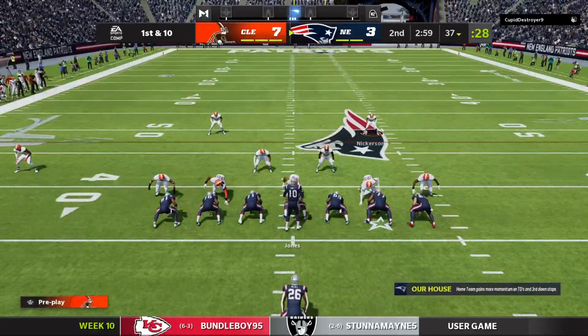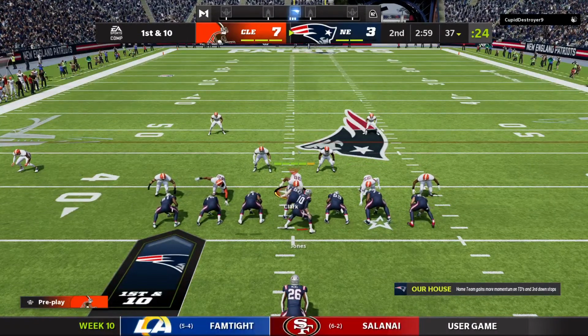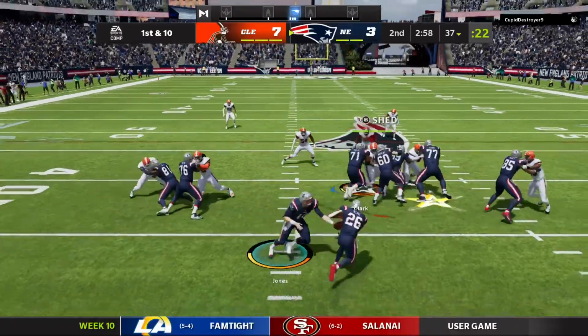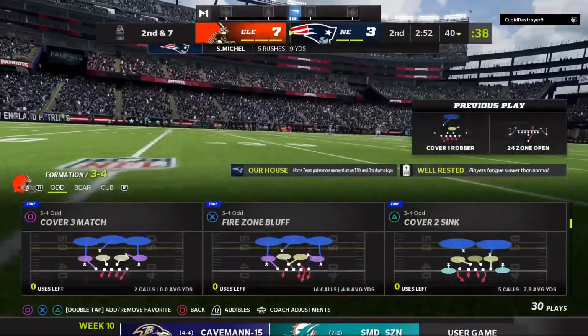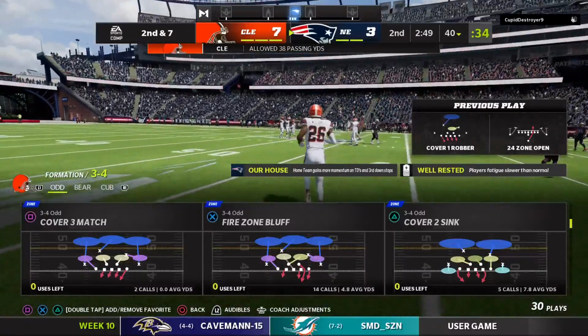New England with a first down as they begin the drive. Just the one misstep for them in the first half of the season. 7-1 is the record at the midway point. And in terms of whatever power rankings you want to go by, they're at or near the top of the list in terms of best teams in the National Football League. And for me, in my little bit of rankings here, I've got them at the top.